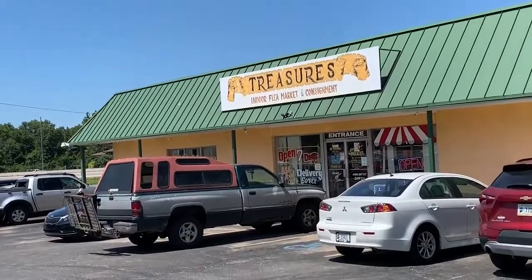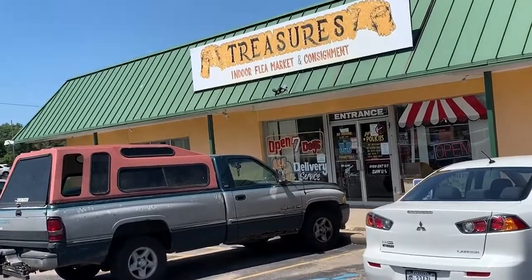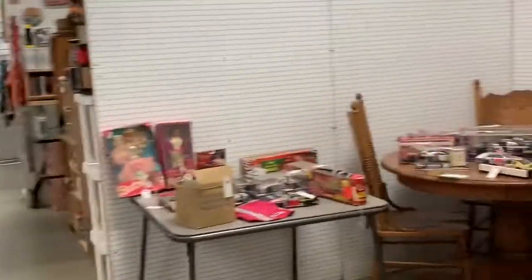Hold on to your butts, everybody, because we're going to Treasures, which is in Mooresville, Indiana. I believe that's where it is. And this isn't the junkiest place. This is definitely a higher quality flea market.